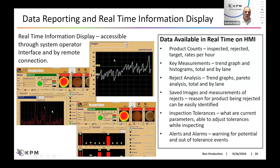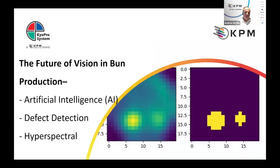This is a trend graph of waste. This is the images of the rejected product. This is actually a Pareto analysis telling you where your waste is coming from or where your defects are coming from. So that's a very powerful tool. Looking at the largest column is always what you do and then work from there.